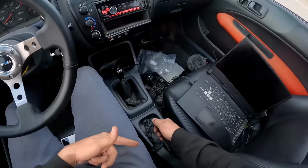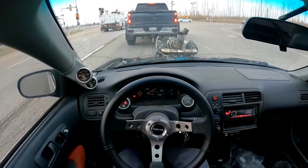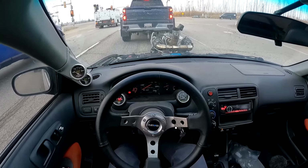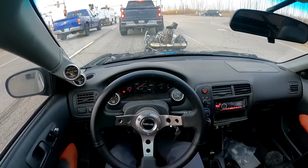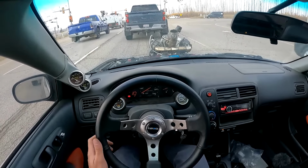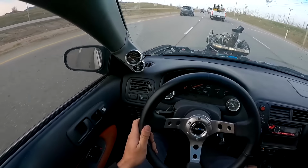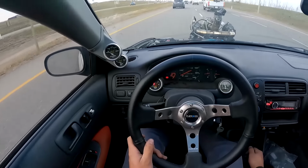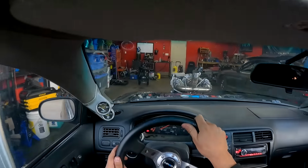I'm using the handbrake right now to hold myself because I didn't want to use the brake. But I gotta keep it revving above 2,000. Come on, little Civic, you can make it home. I only money shifted you once, you shouldn't be that bad. This guy appreciates it. All right, we made it home.